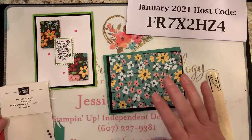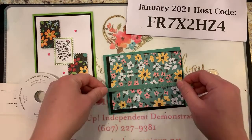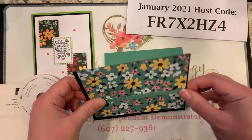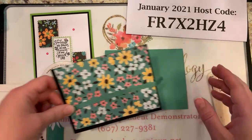On this one, I'm gonna tell you hold off because we are using some ribbon and I like to tuck my ribbon on the back and fold the ends behind, and that way you hide it so that when you tape it on your card, nothing is sticking out.